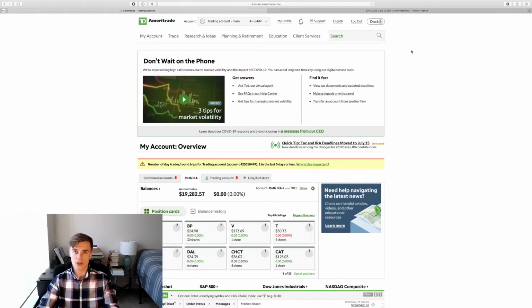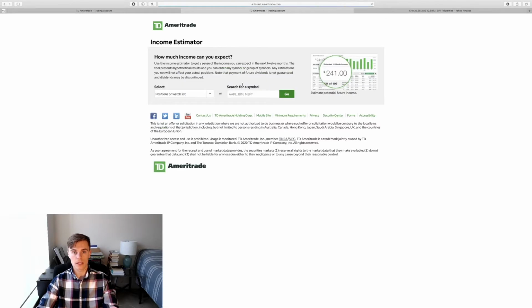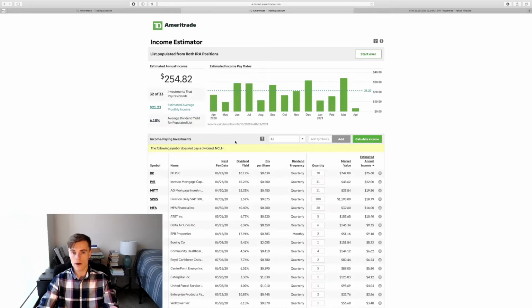If you have TD Ameritrade, what you can do is you can actually go to Planning and Retirement, click on Income Estimator, and then it's going to take you to the page where you can click on your list, for instance, your Roth IRA list or your default watch list, and then you will be able to see how much money you potentially will be making with dividends.